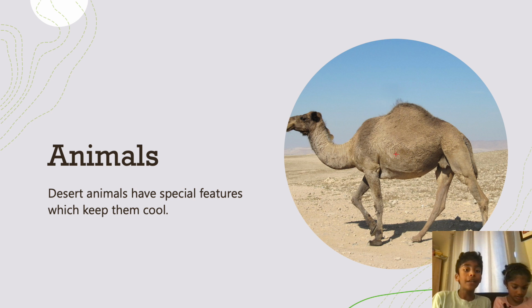Animals. So animals in the desert have some very special and cool features which keep them cool and help them to survive. So Joanna, what animal is this? Camel. Well done, it's a camel. And this is a dromedary camel, which means it has only one hump. And Bactrian camels have two. So that's a dromedary camel.